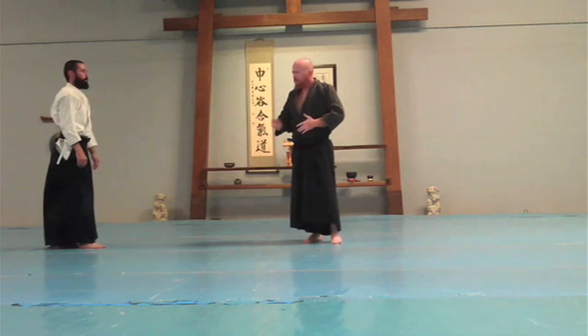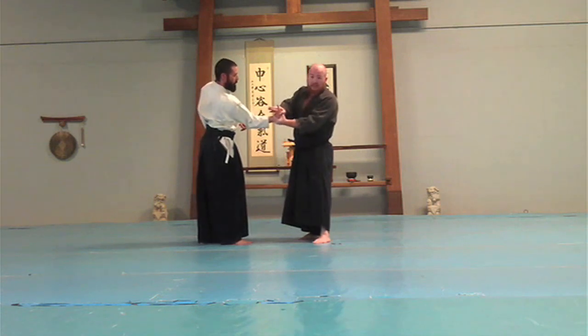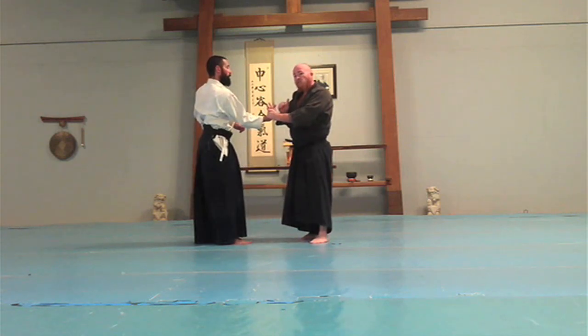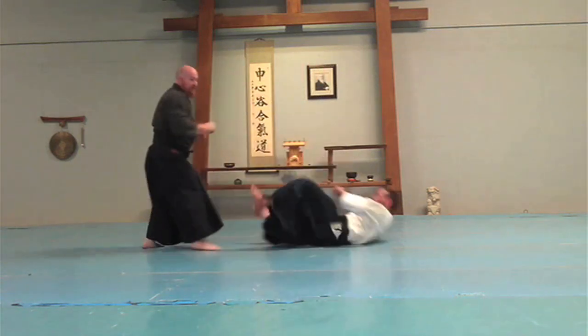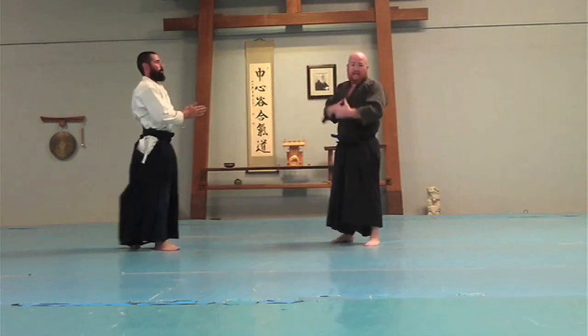Could the answer be that I'm applying Kotegaeshi to create a lot of pain in Mike's wrist, right? So I make him think twice about wanting to fight me because I create so much pain in his wrist. Well, creating pain is what I want to do with Mike. Why not punch him in the nose? As Mike comes around, why not do this, right? Why not punch Mike before Mike gets a chance to punch me? And in that, I can cover and protect myself from Mike hitting me.